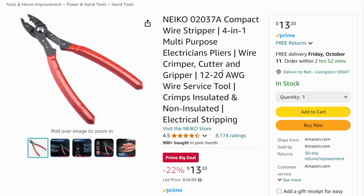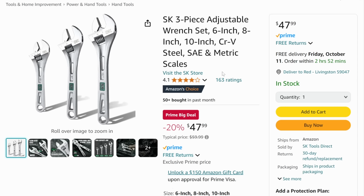Then we got the Nico compact wire strippers, 4-in-1 multi-purpose pliers, electric pliers, and crimpers all in one there. Do 12 to 20 gauge wire service there. All of it normally $17, on sale right now for $13.20.